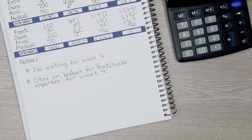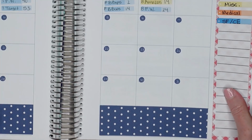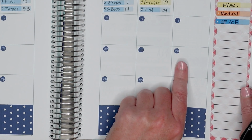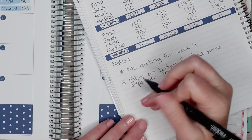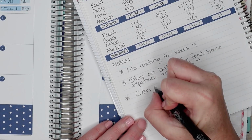But you know what? Actually, look at one thing here. Coming back to the Budget Mom workbook, week 4. That's my birthday. So I'm going to make an exception. Okay, so I'm going to say can eat out on birthday. 1 meal.